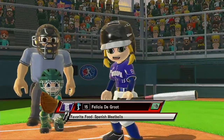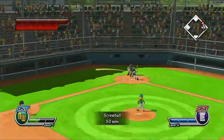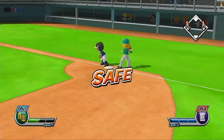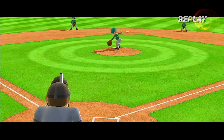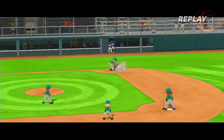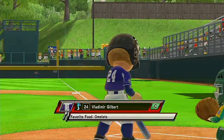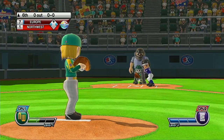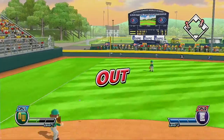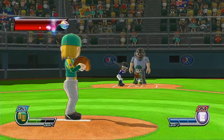Now batting, first baseman, number 15. Runner is in there for the next base. Safe. Now batting, catcher, number 24. Left fielder will make this catch. Safe. Now batting, right fielder, number 7.